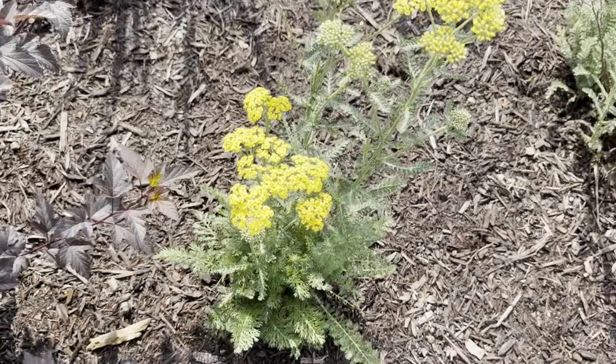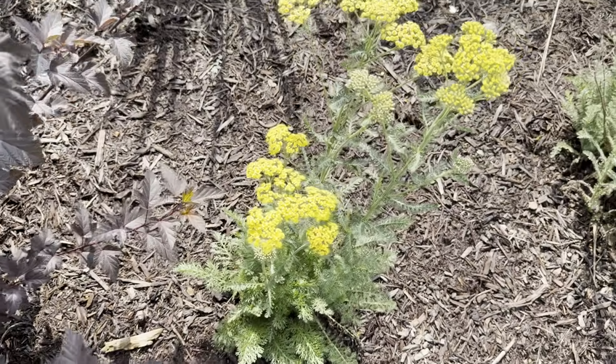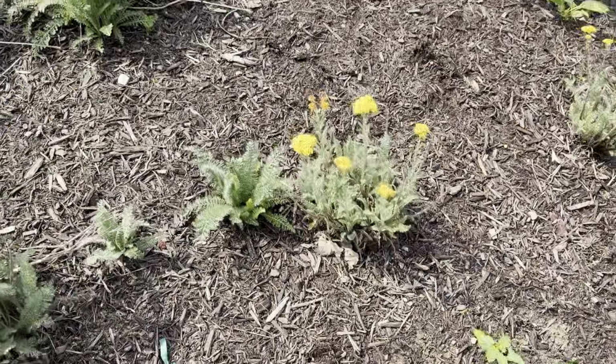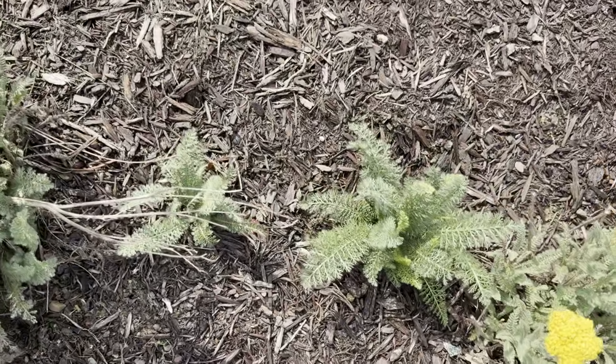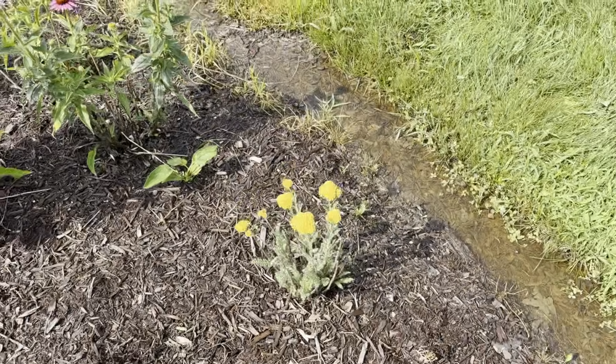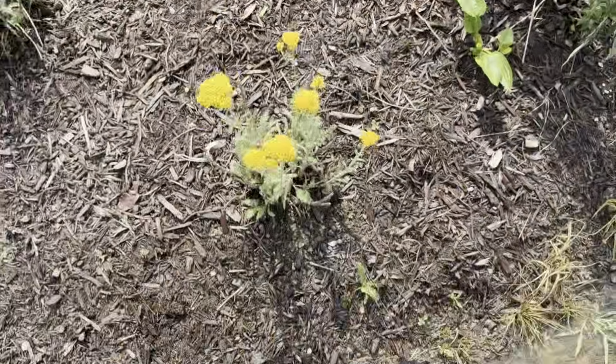This plant right here is a seedling from the Sassy Summer Sunset Yarrow. I did not plant this plant right here. And it's flowering, it's pretty. And I have not gotten too many seedlings. There's two more right there. And there's a couple other small ones that have popped up, like down there. This one I planted, and you can see it just rained.